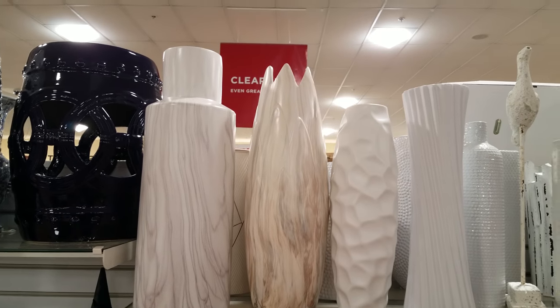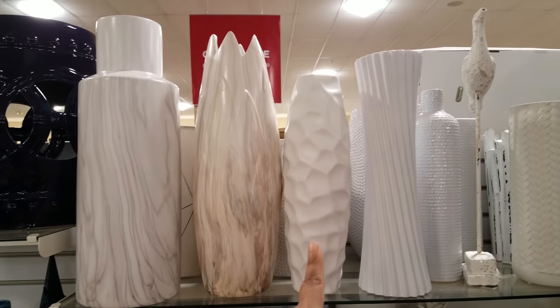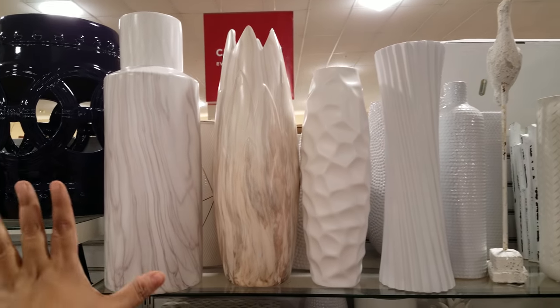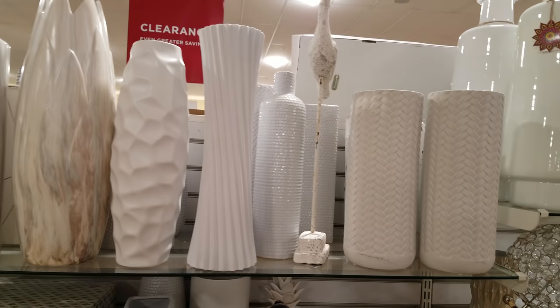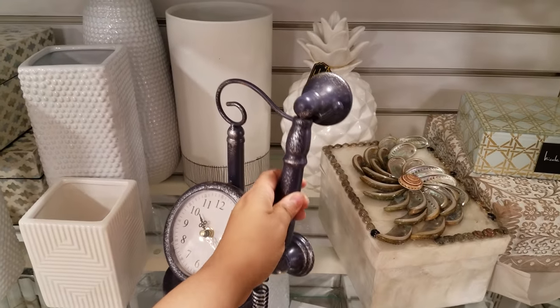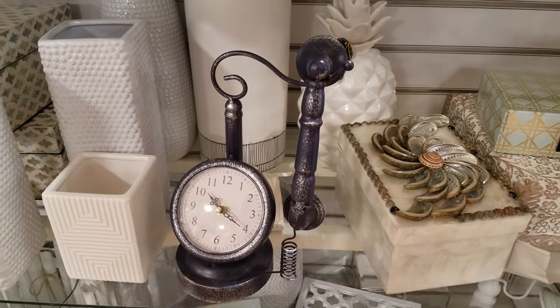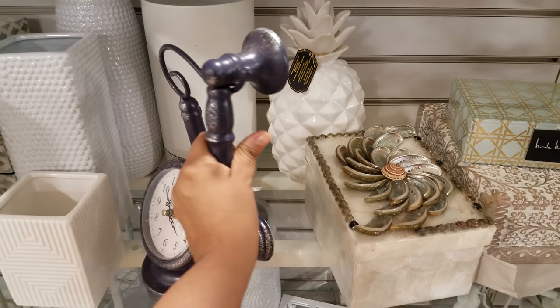New vases right here. This tall one is going to be $30, $25. And $25 again. I like the shape of that. It's actually kind of neat looking. So they got a couple more, and then down here, look at this little phone right here. Decor. Oh, it doesn't even come off. It's all one solid piece. That's funny. It is going to be $15.